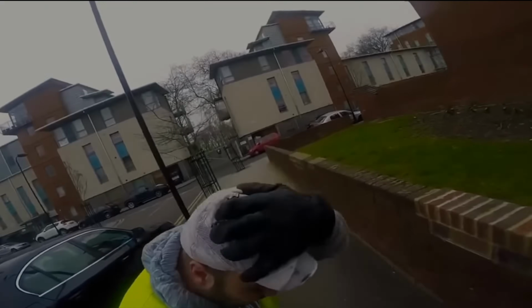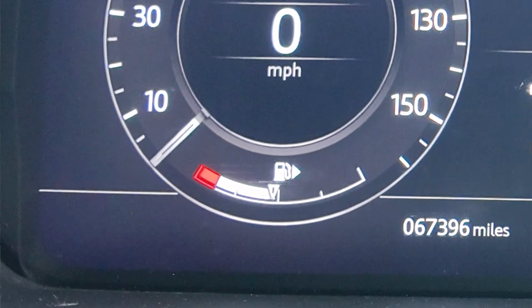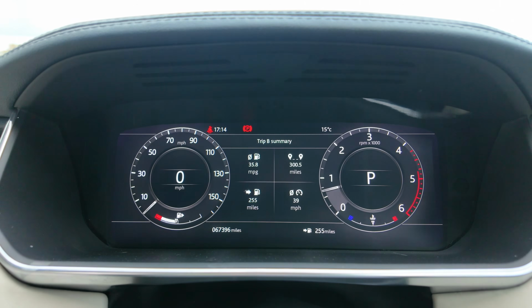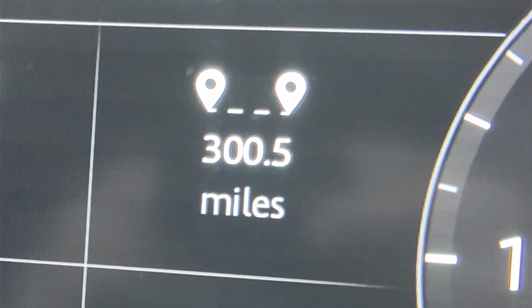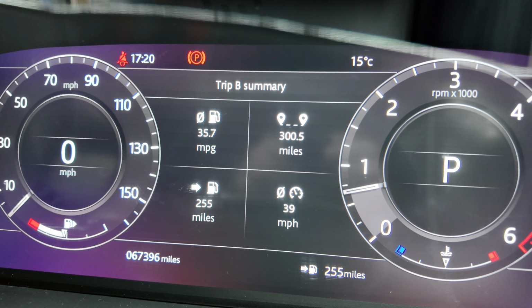Don't go anywhere. So just a quick update for you guys. I've just done a little bit over half a tank, so I thought, let me give you a quick update on how it's going, the types of journeys I've been doing, and where I'm at on the trip computer. So let me show you all that now. So just a quick look at the trip computer. We have driven already 300 miles, and as you can see, we have just gone over halfway when it comes to the fuel gauge.